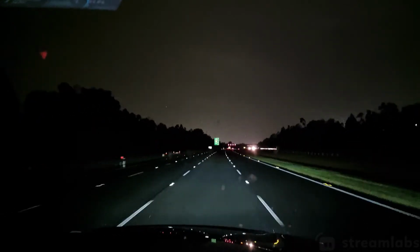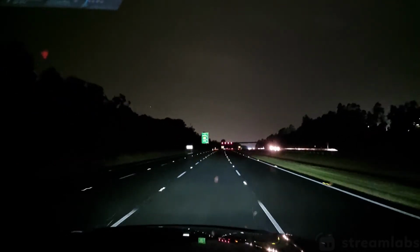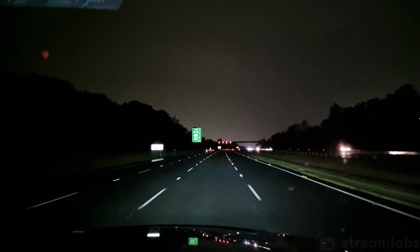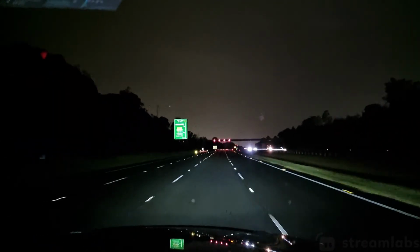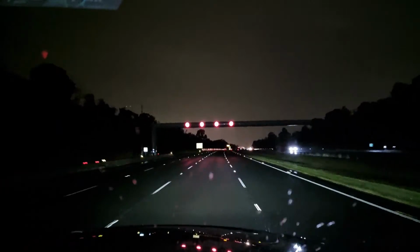Now I've turned off the alerts for it, so all the symbol does on the dash is flash. But if I had the alerts turned on, the car would be constantly beeping at me because I'd be doing over the speed or whatever it says.